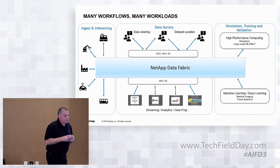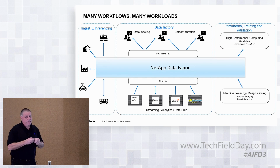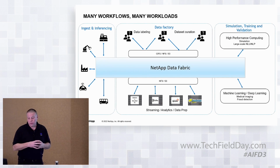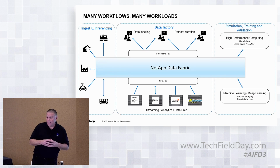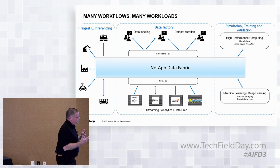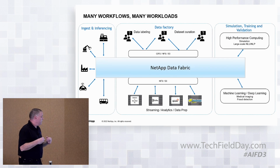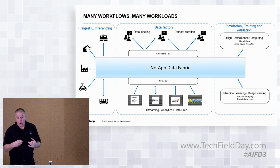The data factory is where the sausage making happens, right? That's where that raw data gets labeled and turned into actual data sets. Again, like I said, there are lots of different access requirements. Some of these are web-based applications where you don't even need anything but a web browser. Others are more direct NFS or S3 type things, depending on whether they are using pre-built services or things that customers have cooked up themselves. But because that data factory is now an aggregation point for all of that data, there's a lot of other things going on there, right?